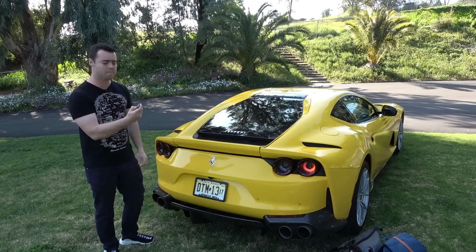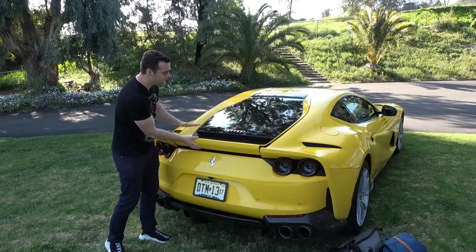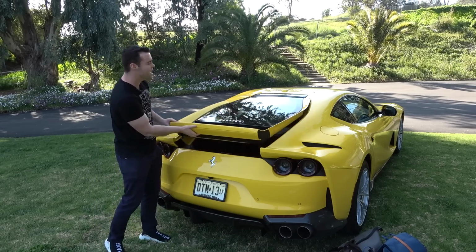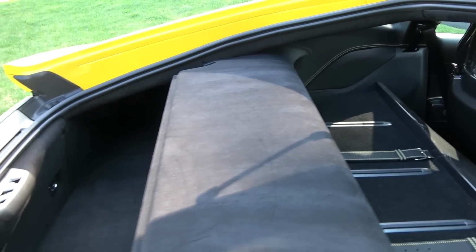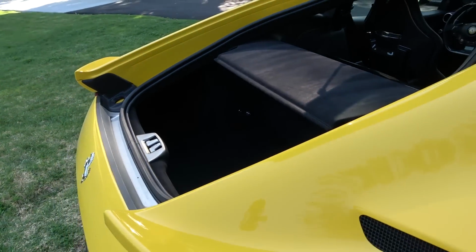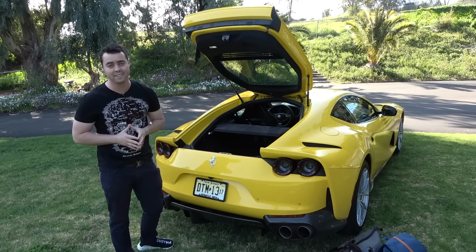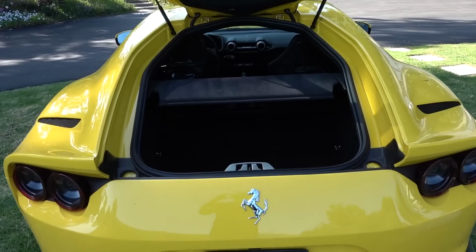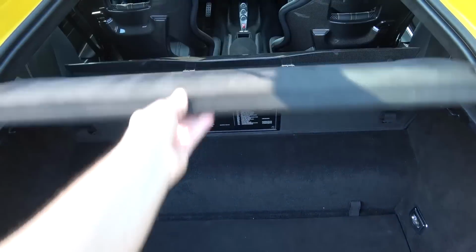So we'll go ahead and pop the trunk here. It opens up as one massive sheet of glass with the integrated rear spoiler in kind of a hatchback-like fashion to reveal 11.3 cubic feet of storage. That's more than twice the amount of its Italian rival. We've got this adjustable partition here that can be opened up to more easily store luggage, but let me show you how much you can actually fit in here.